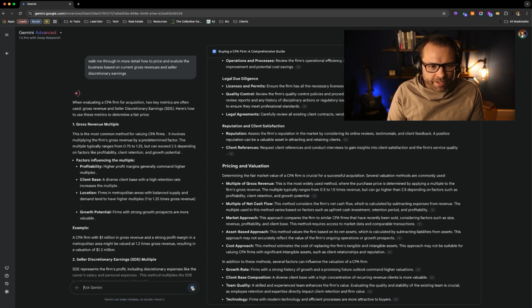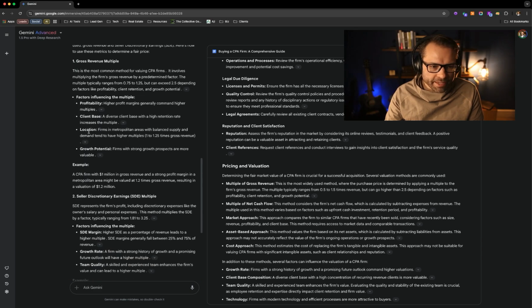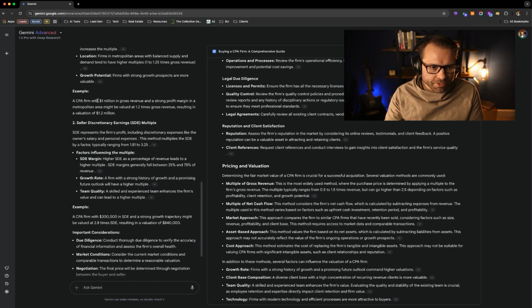And it says when evaluating a CPA firm for acquisition, there are two metrics that are often used. And it talks about the ones I cited, because I have done a little bit of homework on this. Looks like it is considering a couple of different factors: profitability, client base, location, growth, etc. And it's going to give us an example. Okay, so a CPA firm with $1 million in gross revenue and a strong profit margin in a metropolitan area might be valued at 1.2 times gross revenue, resulting in a valuation of $1.2 million.